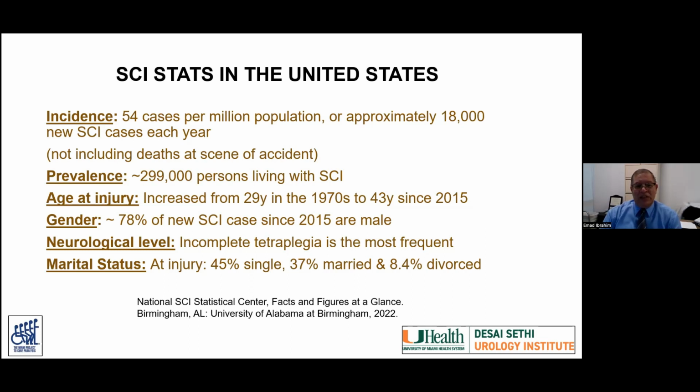In the 1970s, the average age was around 30 years, and then it climbed up a little bit. Since 2015, it's been around 43 years, still young. The majority are men, and most of the neurological level of injury is incomplete tetraplegia. About 45 to 50% of those who are injured are single at the time of injury, and that's important for the next talks that we're going to discuss.